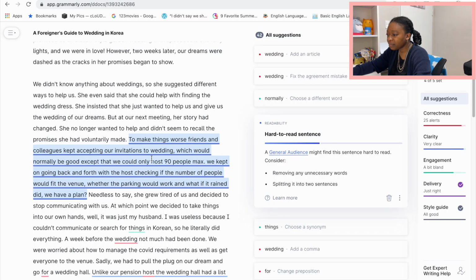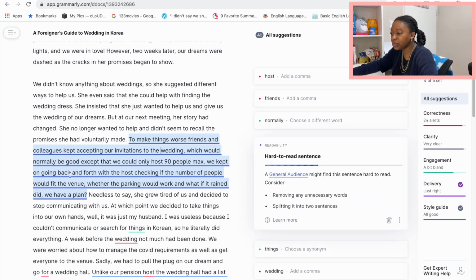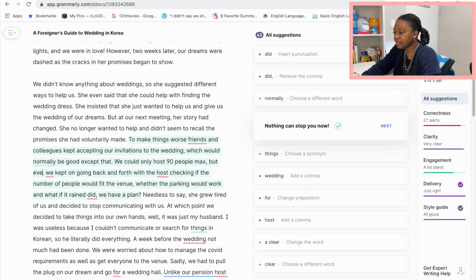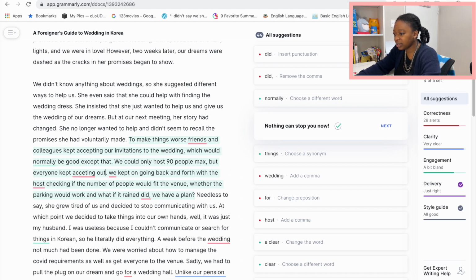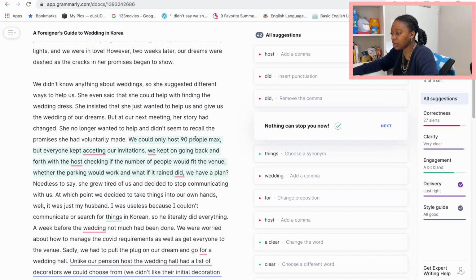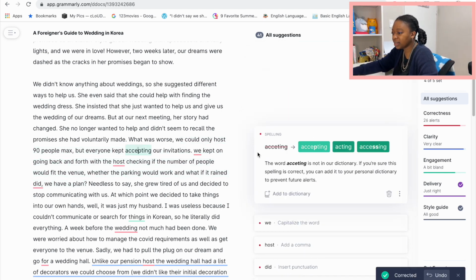So let's see. To make things worse, friends and colleagues kept accepting our invitations to the wedding, which would normally be good, except that we could only host 90 people max. So let's make this a sentence. We could only host 90 people max, but everyone kept accepting our invitations. Or we can say, what was worse, we could only host 90 people max, but everyone kept accepting our invitations.